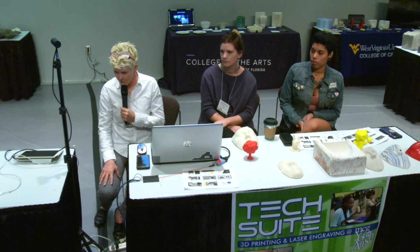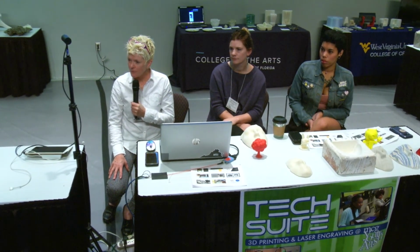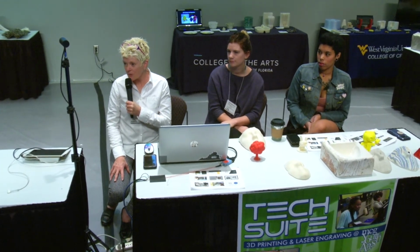Have you ever done projects with the students where they make a mug or a cup, and then they make a mold, and then you print it? We've had them model cups and mugs, but we haven't taken it to the mold process yet.